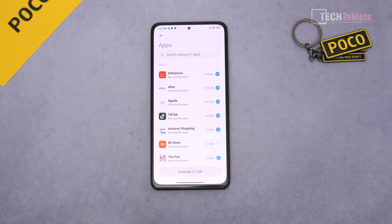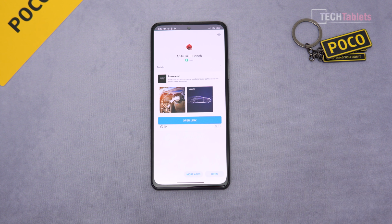So these are all the bloatware apps, and I've mentioned this in the review I did of the POCO X3 and the X3 NFC and the X3 Pro, that we have about 22 bloatware applications that I counted, and that is a whopping 2.1 gigabytes, but you simply go into settings, you go into apps, uninstall, and just remove all of that. It takes like 2 minutes, so it's not a massive thing.